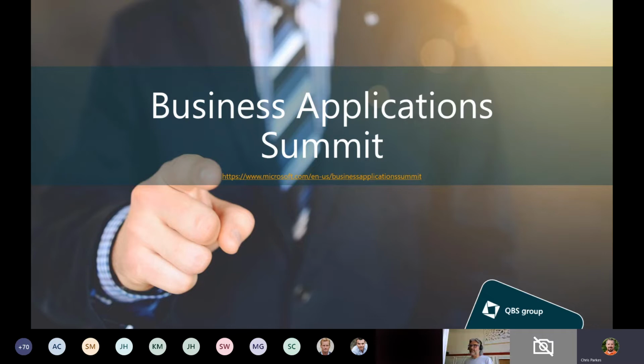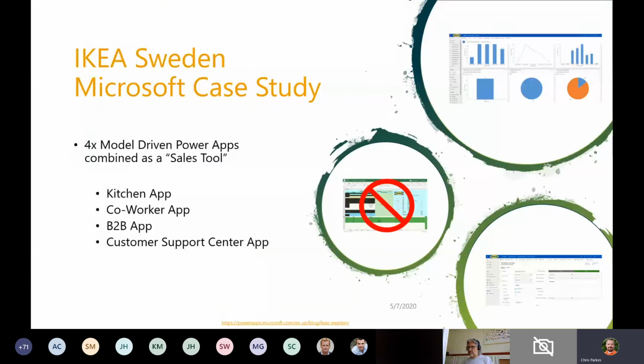There was an excellent Microsoft case study from IKEA in Sweden that they talked about. There was an announcement around a new Transact SQL, or T-SQL, endpoint for the Common Data Service, and an announcement about a new field service Power App from Microsoft too. Now, Business Application Summit, obviously covering Dynamics 365.